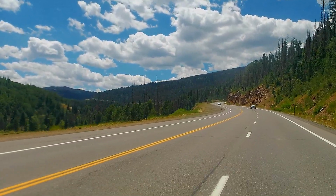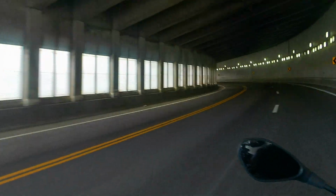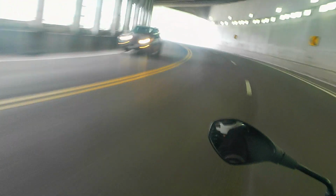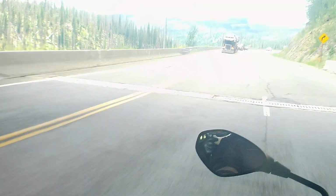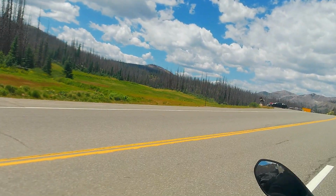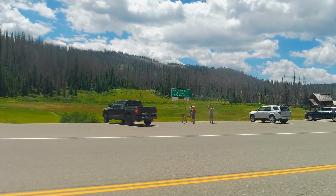So one of the things about Colorado over the last couple of years, and you'll notice in our videos, is there are a lot of dead trees, and the beetle kill has really devastated our forests. And this isn't actually a tunnel, it's a snow shed. But it's still kind of fun. And we're coming up on the summit of Wolf Creek Pass. Notice the dead trees here. It's just devastating.